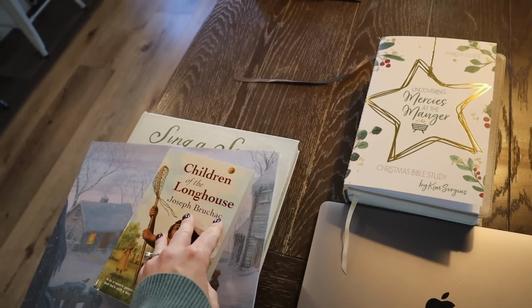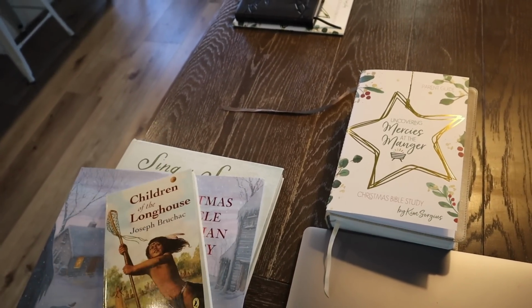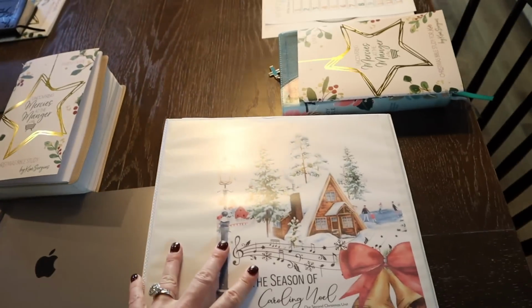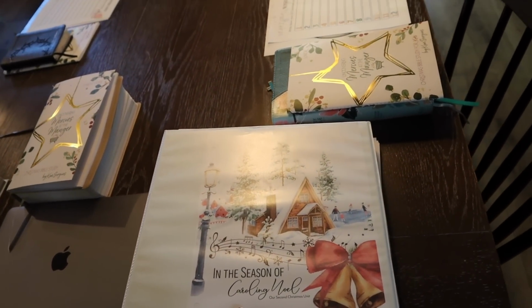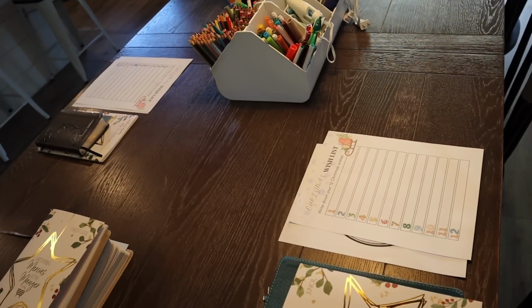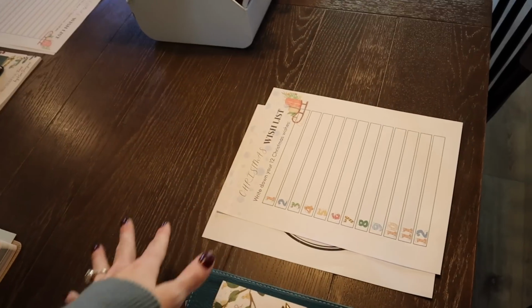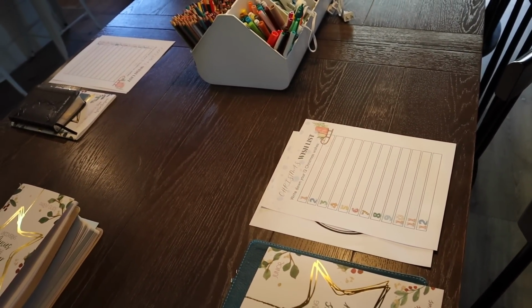But I wanted to complete that, so I actually have that out today, but that won't be there in a few days. We are going to go through In the Season of Caroling Noel from Campfire Curriculums, and then every morning I'm going to give them some type of Christmas fun worksheet from the winter bundle that I shared with you guys back in October.